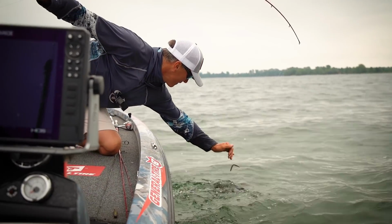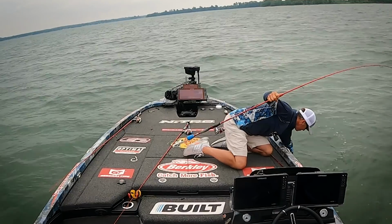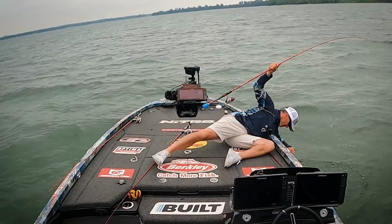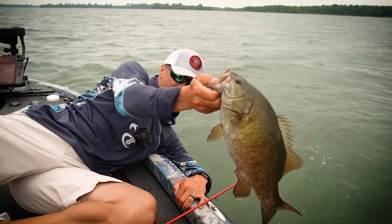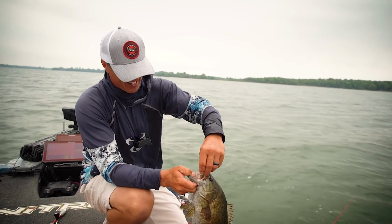Come here, come here. Oh, what a beautiful fish. I almost had him. All right, I'm just going to have to get down here. Got him. I got him, I got him, I got him. Yes, yes, yes. Isn't that an awesome fish?